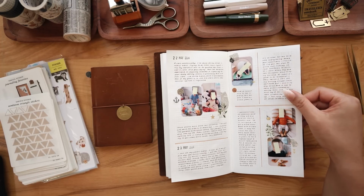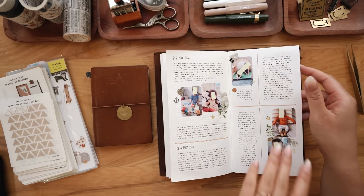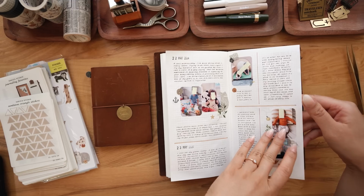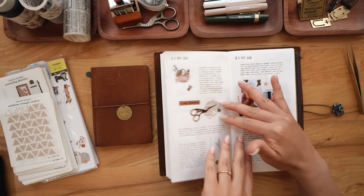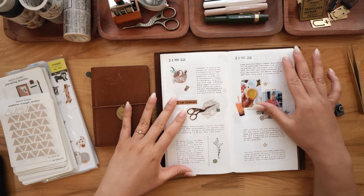So it often is not actually chronological. Like this doesn't make sense. She's this size now, but I wanted to put this baby picture of her. But then on the other side, I'm writing about notebook grid sizes. It doesn't make any sense.